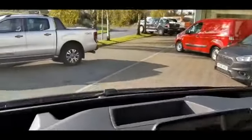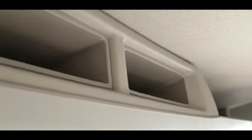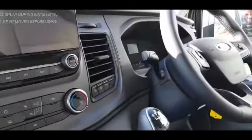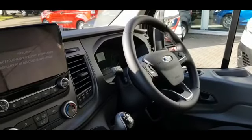As with the Transit range, got all kinds of storage options and cubbies. There's also USBs and 12-volt chargers seemingly all over this van for plugging your phone into. There's also some more storage up there. Underneath the passenger seat as well, there is storage on a load-through hatch through the bulkhead for any slightly longer articles you may be carrying.